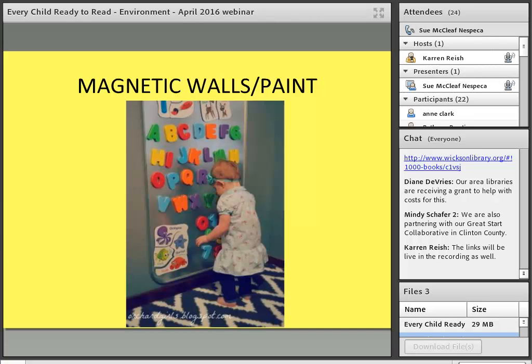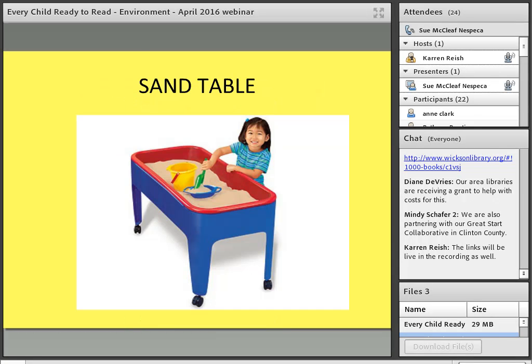We talked about magnetic walls before. I know a lot of libraries have this, but I would really encourage it. And again, you can either get paint or you can buy large magnetic boards. But they're perfect. I would definitely have some alphabet letters. The thing with the alphabet letters, by the way, I like this particular site because the larger the alphabet letters, the better, because kids can actually feel the directionality of the letters. Sometimes if they're real small, they can't do that. So having larger letters, I think, is really great.